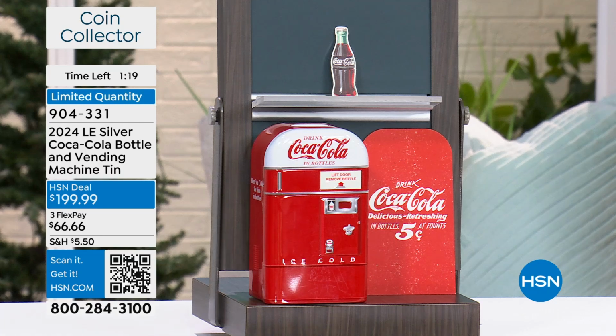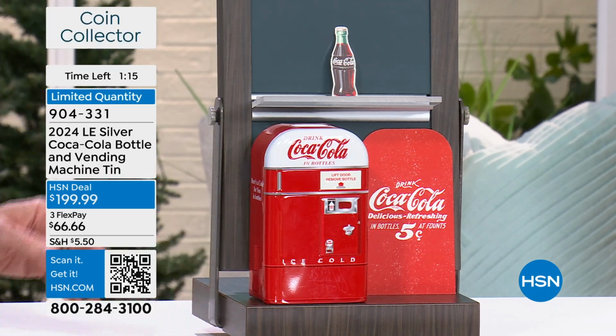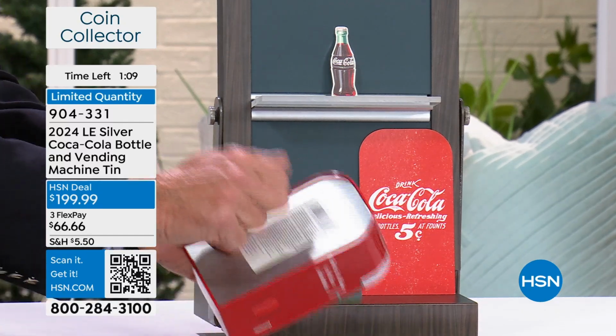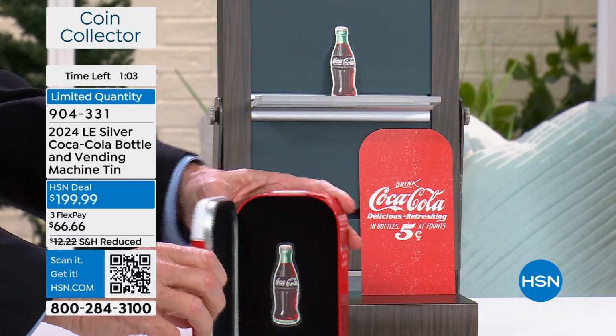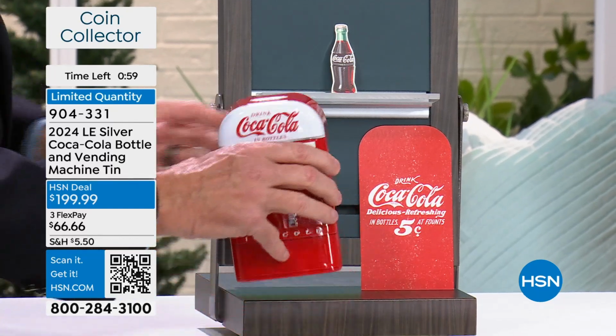This is the only place you can get collectibles on FlexPay, by the way. You put down a third of the price, $66.66. We ship it to you immediately. You still have 30 days. Anything you buy, this is the only place where you buy coins or collectibles where you have 30 days. If you don't love it, you can return it and get a refund. Absolutely. That is not the case for any other place you buy collectibles or coins.